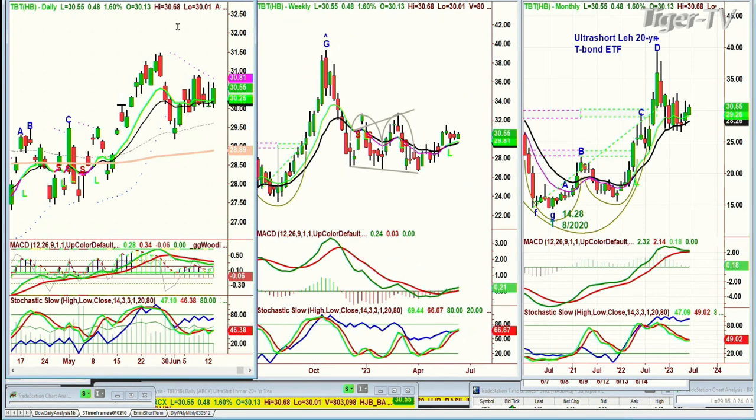My objective is to go sequentially, A, B, C, D, E, F, G. But at D, other things can happen. You can get a recycle. You can get a whole bunch of things. So here is the TBT, which is the ultra-short Lehman 20-year Treasury bond ETF. I need to put a down arrow.